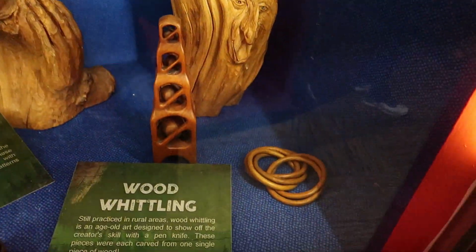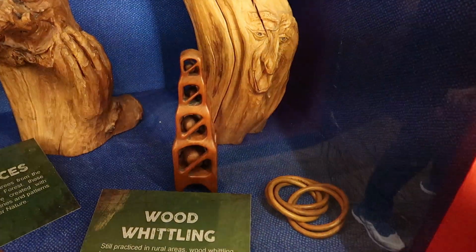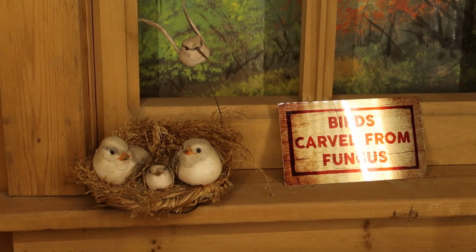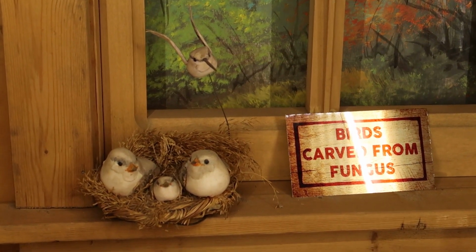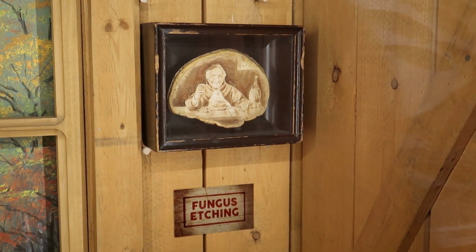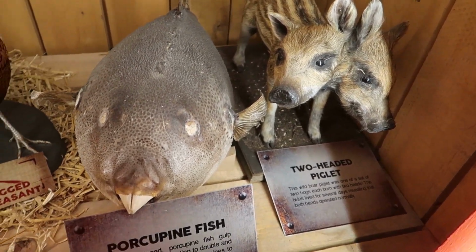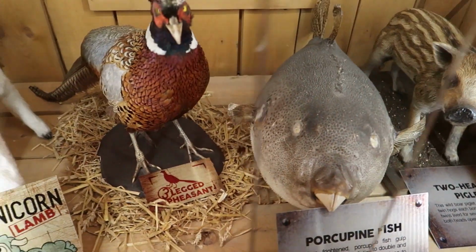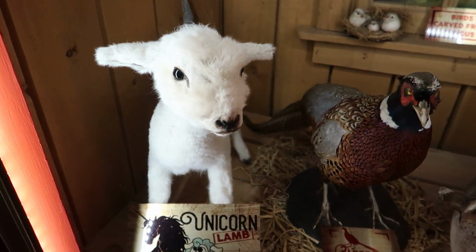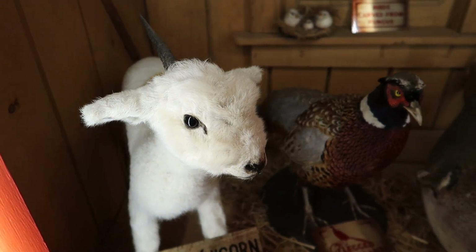And then some crazy feats of whittling, like where they carve a piece of wood so that it has little balls inside of it, but it's all actually made out of just one piece of wood. There are birds carved from fungus. Actually very nice birds, given that they were carved from fungus. There's another fungus etching. Down there's a two-headed piglet. A porcupine fish. This here is a three-legged pheasant. And possibly most adorably, there is a unicorn lamb. A little baby lamb with a unicorn horn.